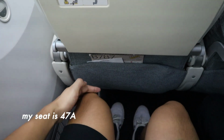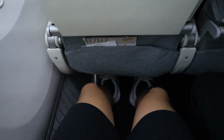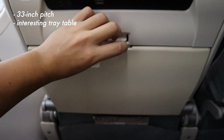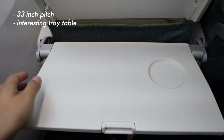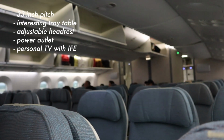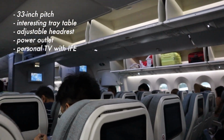Now let's quickly review the seat. First of all, the legroom is quite generous with a 33-inch pitch, giving us plenty of space. The tray table opens in a pretty unique way, and there's a small hole for your drink. There's also an adjustable headrest that you can tilt to your preferred angle, so you can prevent your neck from getting sore. Overall, it was a very comfortable seat, especially with so few passengers on board, letting us enjoy the whole row to ourselves.